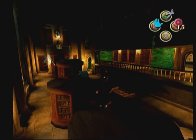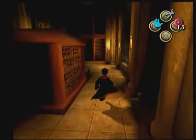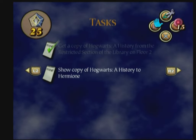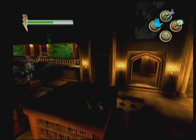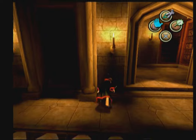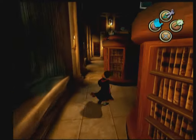I hate ghosts. Leave me alone. Oh. Should I be using Lumos on these things? Would that work? I can use them on the dog ghosts. Lumos. Well, there went all my beans. Alright, if that hurt them, I don't know.